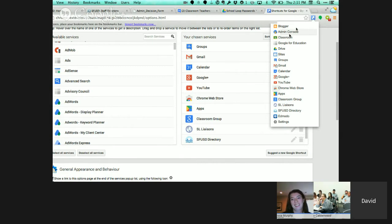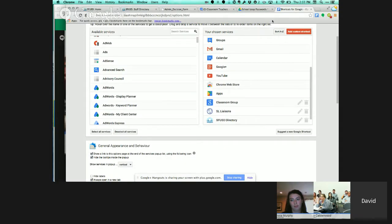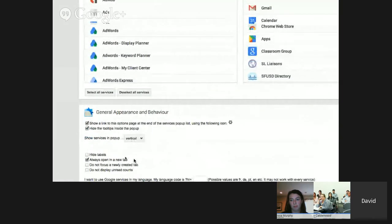But it's just really nice because it could be your top 10 Google-related sites, and it's always there, right next to your Omnibar. So it just makes life a lot easier. Remember the other day I was showing you guys Google Scholar. To get to Google Scholar, you had to drill down to the more apps. You could just use this and put it right up at the top.